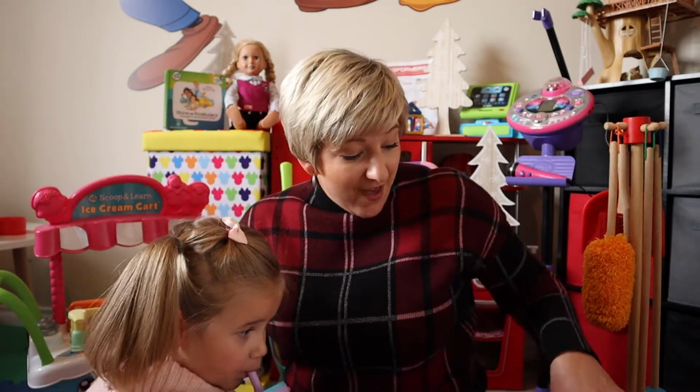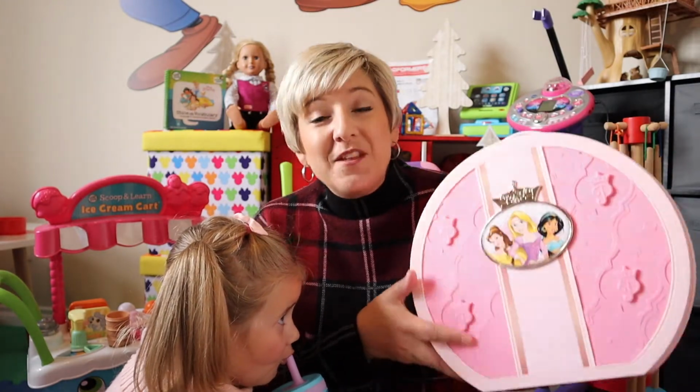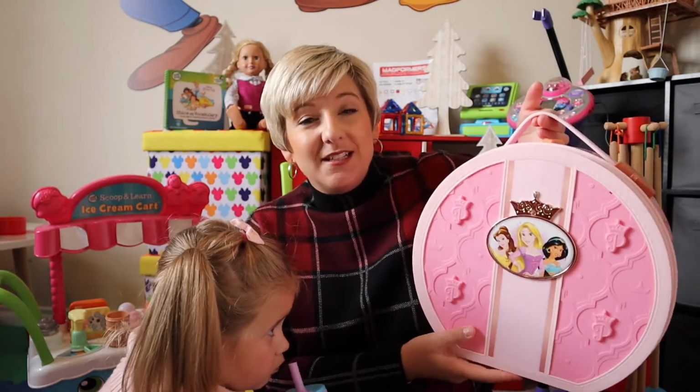So next up, because this little monkey of mine loves to play dress up and play with makeup and hair stuff, she can never leave the house without her pigtails curled and a bobo in her hair. So I found this vanity case for Ava. She absolutely loves this vanity case. It's an all-in-one. There's a little handle on it.